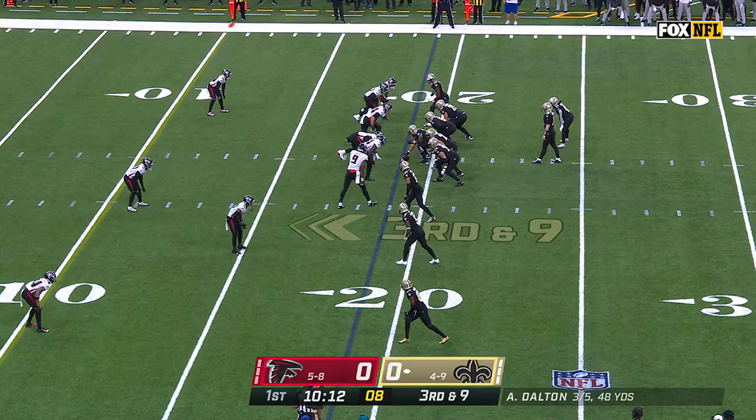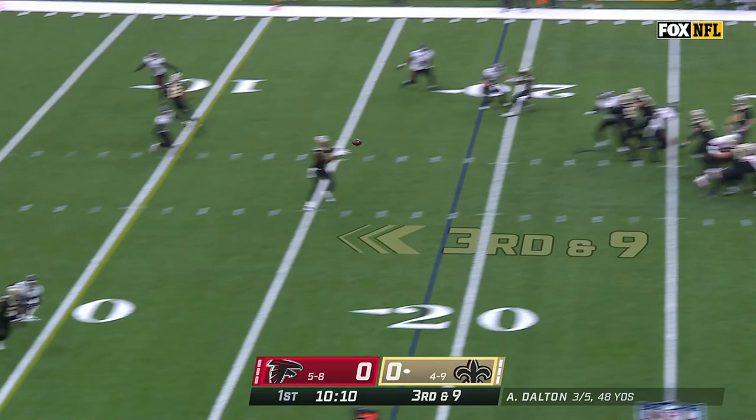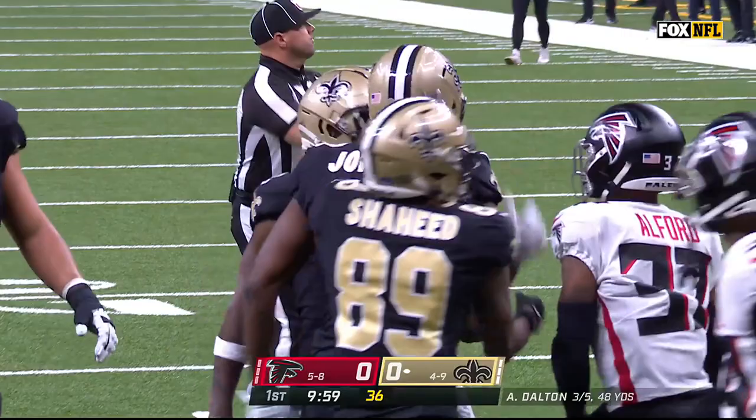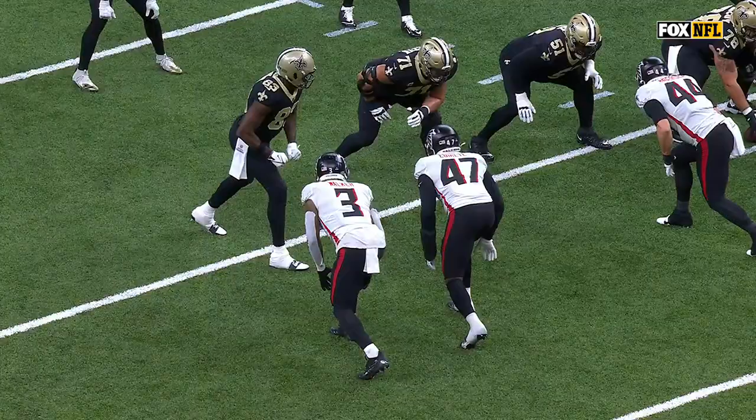Tenth play of the drive is a third down and nine pass. Underneath Juwan Johnson, another first down. Spinning his way, lunging and reaching. They'll mark him down just shy of the goal line. Juwan Johnson continues to be a factor with Andy Dalton. 18 yards and it's first and goal.